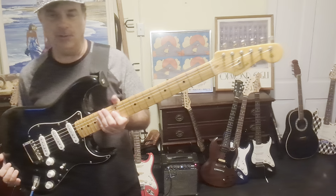Very nice 1957 Fender Stratocaster with a 1967 neck. Okay, here we go. Just for comparison's sake, my 1957 reissue. Here we go. Oh, and by the way, one last thing with this 1957 Fender Stratocaster.